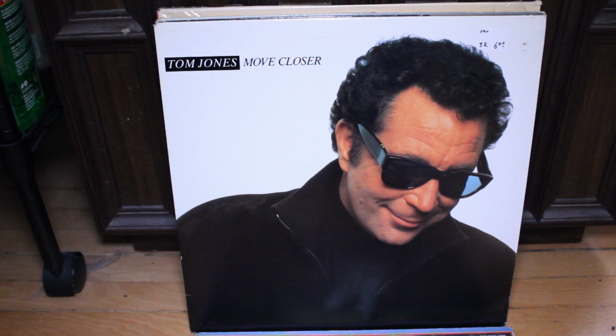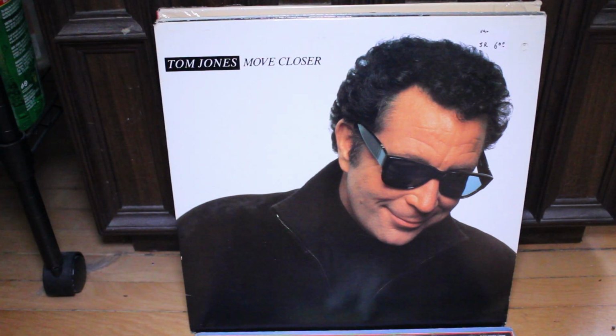And I also have Tom Jones with Move Closer. Yeah, I was a big fan of this album in high school. This would have been like late 80s, around 1988, 1989. And I especially loved his song Kiss, the cover he did of the Prince song, which was produced by The Art of Noise. And I still think that is an amazing track, an amazing cover. And this is the album that includes that cover, Move Closer. Yeah, and I had this on CD for many years, so I was very happy to find it on vinyl.